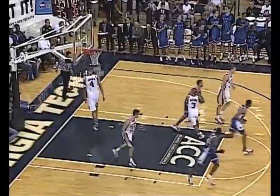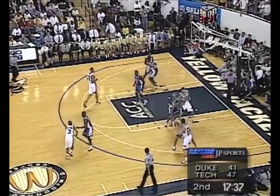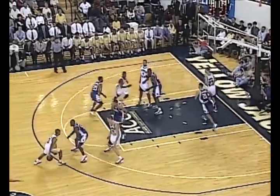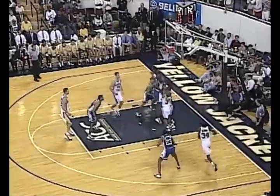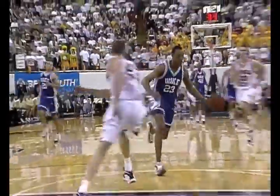Outside Langdon, good. He bangs home a deep 3. And keep in mind that Duke is the kind of team, if you're going to shut them off on the inside, they have the ability to take it outside. Akins. Some daylight. And Brand with the block shot. Carrawell comes up with a loose ball and running it hard to Collier.